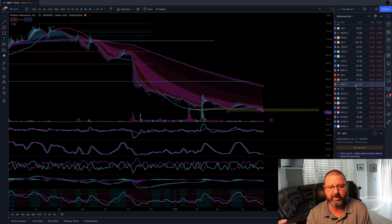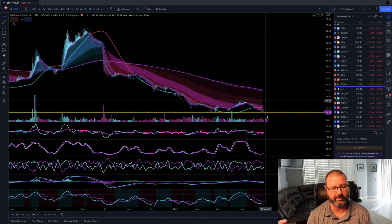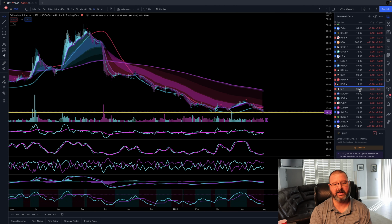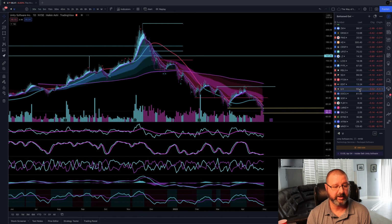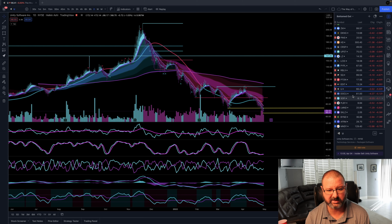Okay, here's another one. Edit. Now I think Edit is getting really close to being at the middle. I think the earnings right here is literally going to be the middle. Establish bottom, and grind. That really looks like you're at that bottom range right now. Unity, same thing. Here's your buy zone right here from 73 to 65. 73 to 65, you're in the zone.